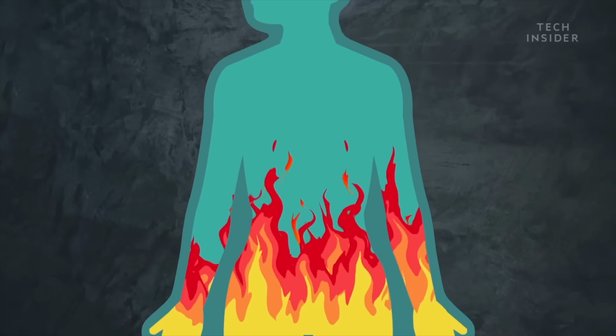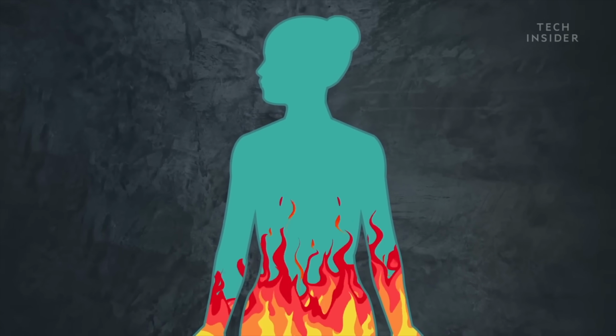Now, the goal of keto is to enter a state of ketosis. That's where your body begins to produce ketones, an alternative fuel source derived from fat. When carbohydrates are drastically reduced, usually below 50 grams per day, your insulin levels drop and the liver begins converting fat into ketones. This is a good thing.